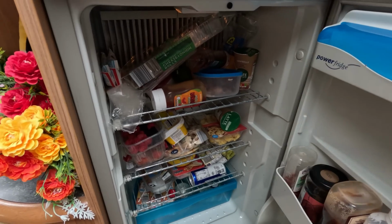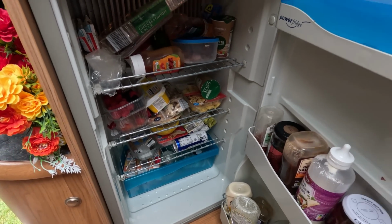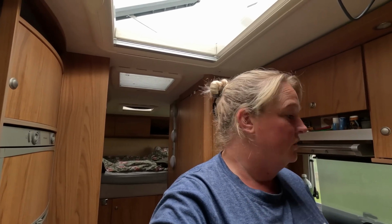is this. Don't know what's in here. Kind of got a bit lost. So first thing I'm going to do is wash the pots. So I've got the worktop to use.